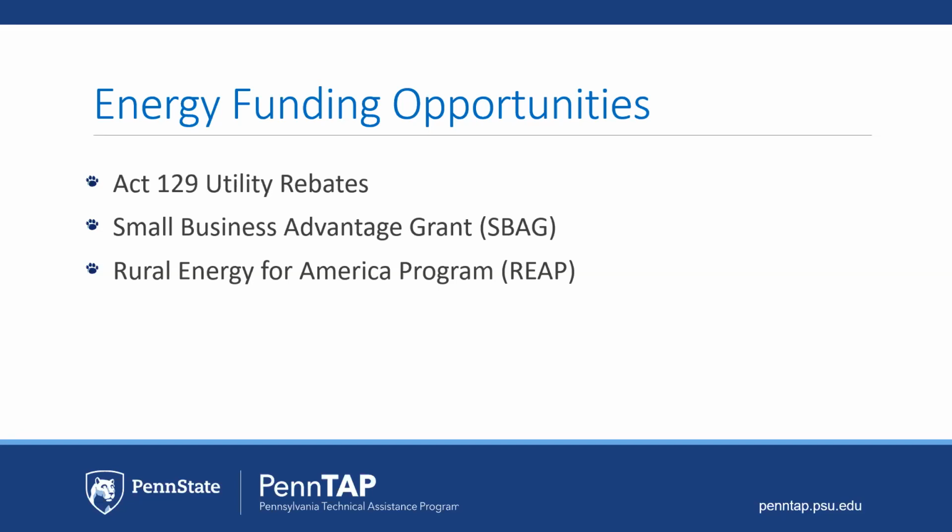PennTAP works closely with these programs and is available to offer grant assistance or answer any questions you may have about the utility rebates. Our technical advisors are available to complete an energy assessment to gather the required data for your application, and will provide you with the analysis and reports needed for the grant application.